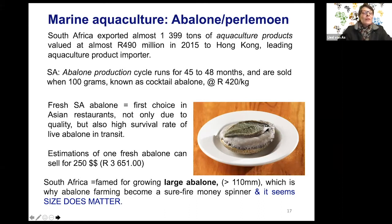Because our abalone is so sought after and has a high value, also because of the fact that they actually travel very well as live specimens, you can pay up to 3,650 Rand for one specimen when you have a dinner in the Far East. Another advantage of our abalone species is they are really one of the largest species that we found all over the world. And in the last couple of years, they are really becoming a money-making spinner. So it does seem that size matters.